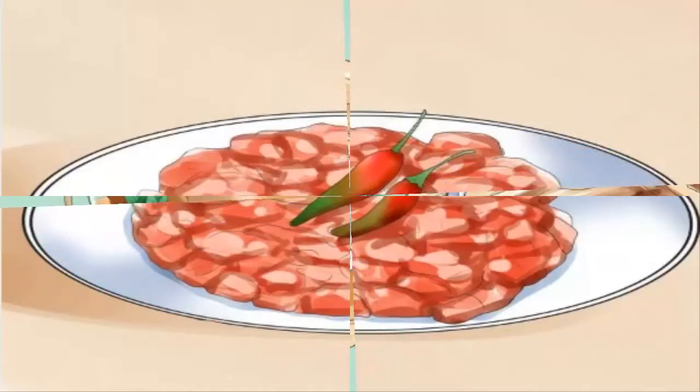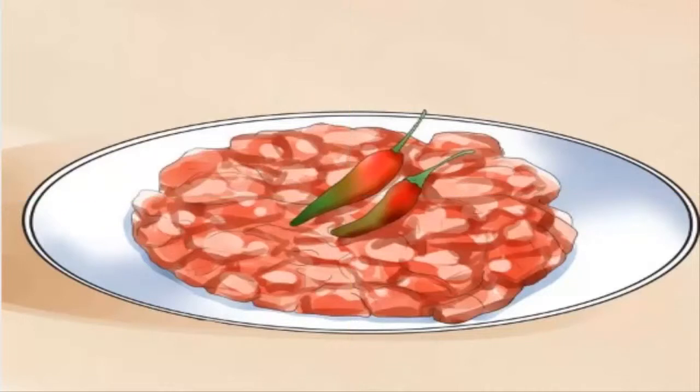Avoid spicy foods, if they bother you. If you find that your ulcer pain increases after eating foods that contain hot peppers or spicy seasonings, cut back or eliminate those foods from your diet. Although doctors now believe that spicy foods do not cause ulcers, some people with ulcers do report that their symptoms worsen after eating them.